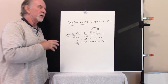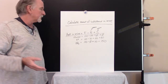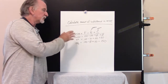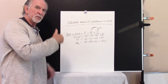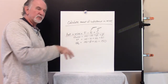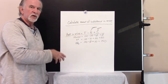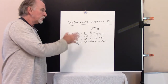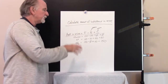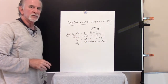So this is a way of calculating how much of a substance ends up in urine. The amount in urine would equal how much got filtered, minus what got reabsorbed and put back into plasma, plus what gets secreted into the filtrate. So glucose, for example. Let's say 100 units of glucose is filtered. We're going to reabsorb all of that, 100%, and glucose isn't secreted. So if you filter 100 and reabsorb 100, there wouldn't be any glucose in the urine.